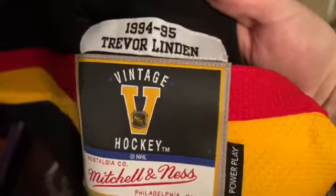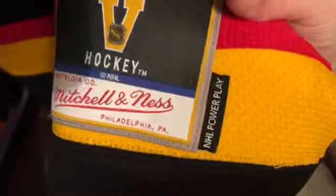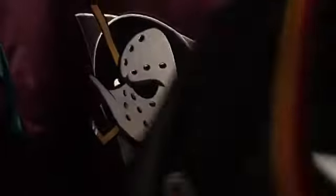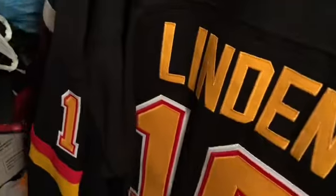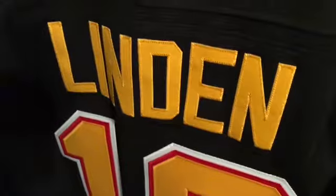There you see the particulars on the jock tag, 94-95 Trevor Linden, NHL Power Play on the side, Mitchell&Ness vintage hockey and the Mitchell&Ness logo right there. Turn this bad boy around, and you'll note it does have the Linden on the nameplate, like I mentioned earlier in the vid. Single stitch, the nameplate is stitched onto the jersey as well.